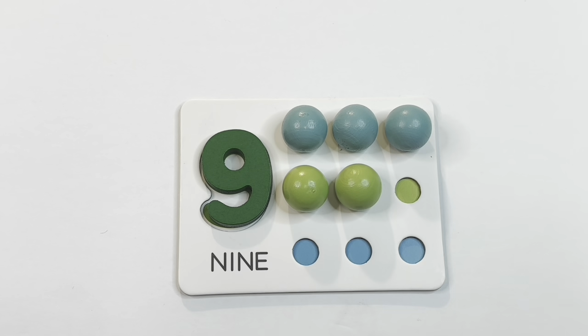Number 6. And this color is a light 6. Let's see. Is it this one? Let's try. I need help. It looks like the number 6, but it's not the right color. Doesn't fit in this one. Let's try another one. We have to look for this color. This color is called aquamarine. Aqua.